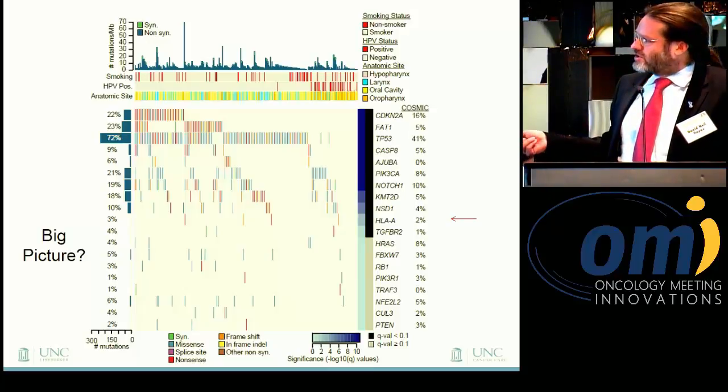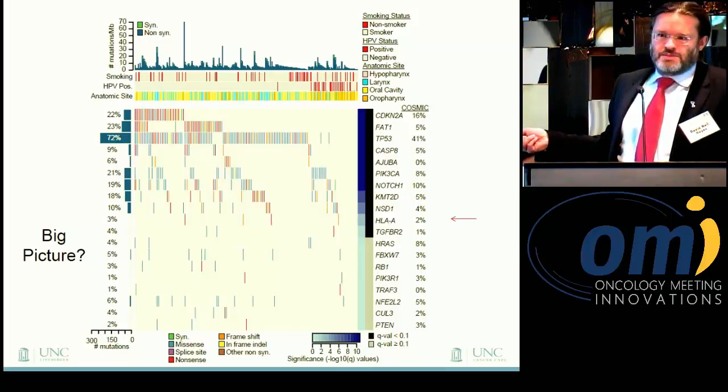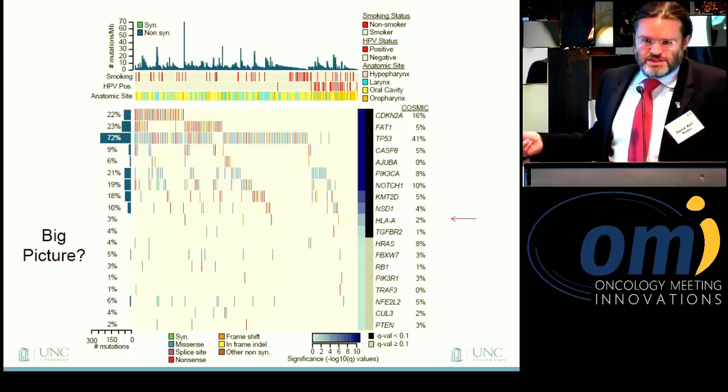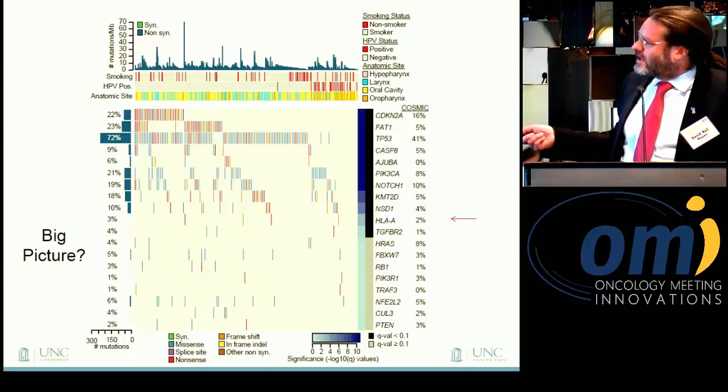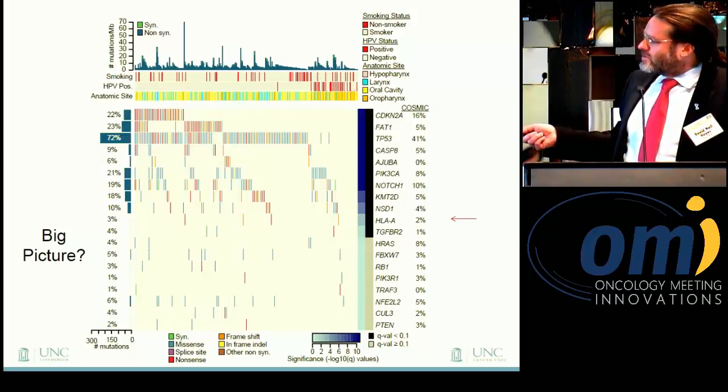It doesn't. It really has just shown up in lung squamous and head and neck, but still have some concerns. TGF-beta2, which is really great, because this is the one gene that I think from the one credible mouse model. HRAS, this was known, but there's some new stuff that came out of TCGA. FBXW7. Won't say much more about that.